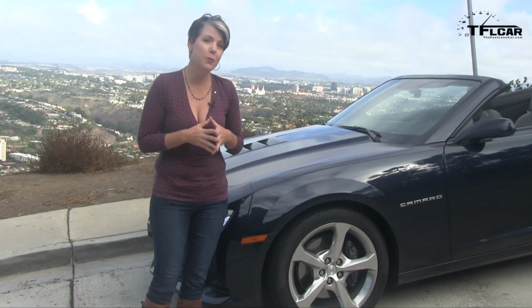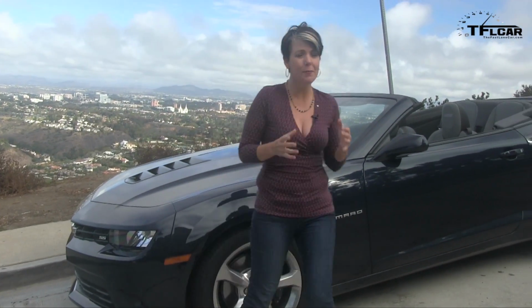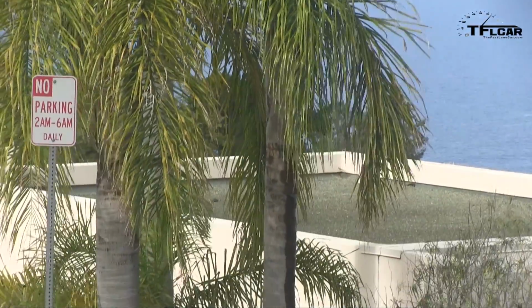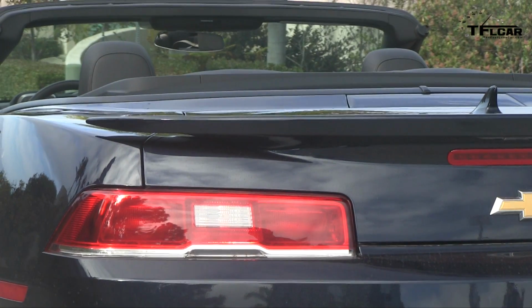Now in this car, I've got the optional package with 20-inch wheels, and these are wrapped in Pirelli P Zero tires. And in the back, now I know a lot of people are a little concerned about what Chevrolet's been doing with their taillights, but frankly, I kind of like it. I really like that this harkens back a little bit more to the vintage bitchin' Camaros.